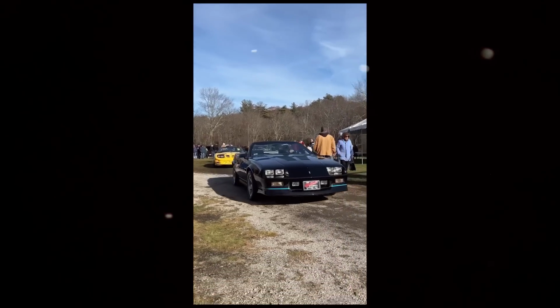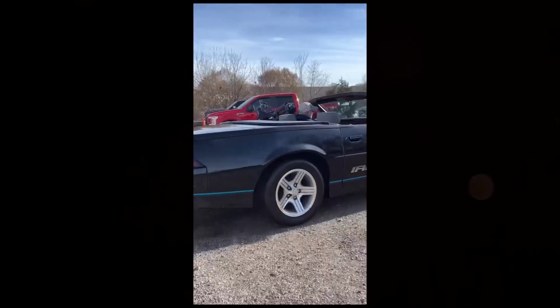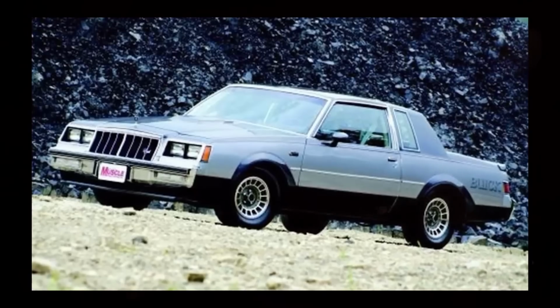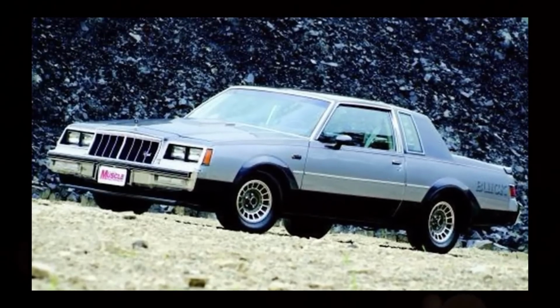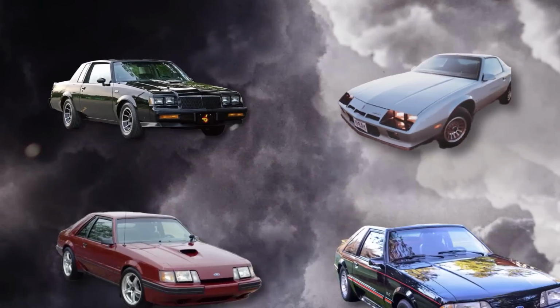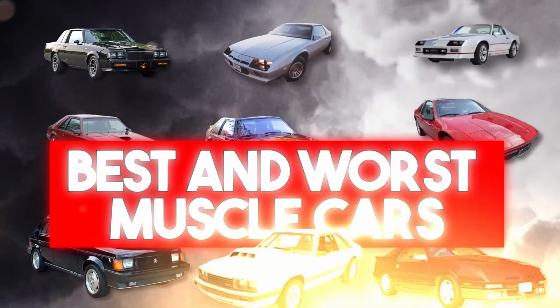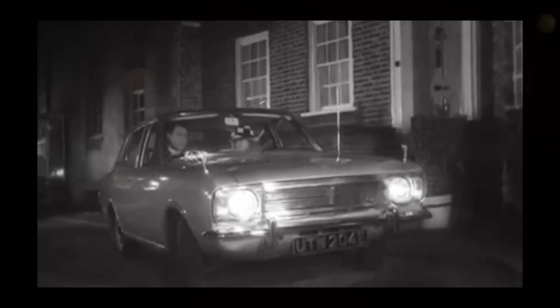Some cars managed to adapt and come out swinging, turbocharged beasts that slapped imports back into their lanes. Others? Total embarrassments that were about as muscular as a minivan with a gym membership. Today, we're taking a wild ride through the best and worst muscle cars of the 1980s, the iconic rides that crushed it on the drag strip, and the pathetic wannabes that couldn't even get out of their own way.